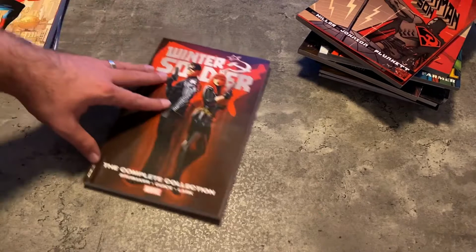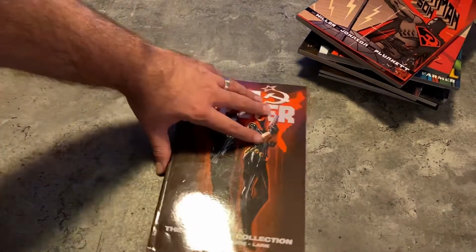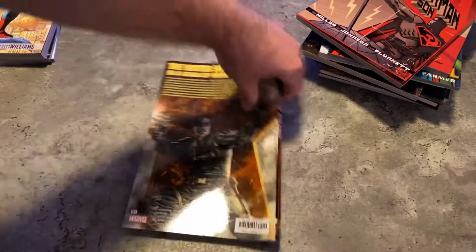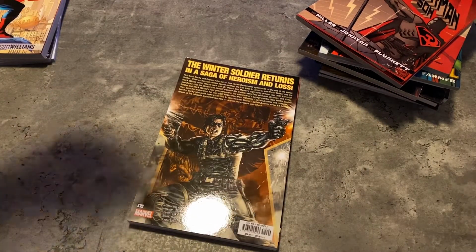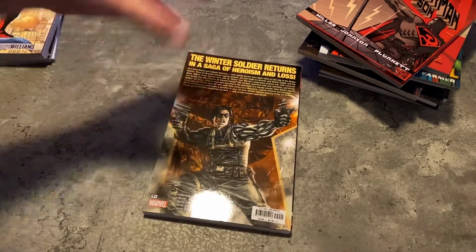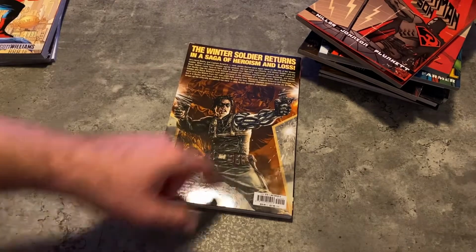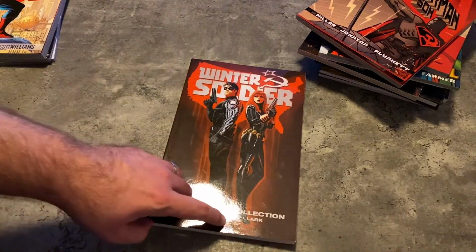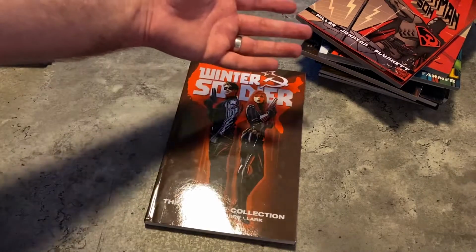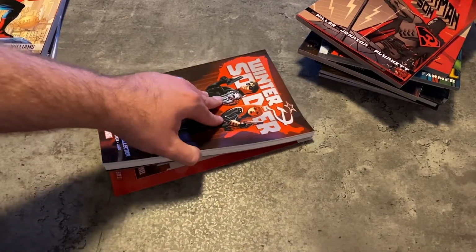So the final Brubaker book I got in this haul is the Winter Soldier complete collection. This has Fear Itself 7.1, which takes place after Fear Itself. Something happens to Bucky in Fear Itself, so I will have to go back and reread that before I read this. And then Winter Soldier 1 through 14, with Brubaker doing the writing, Butch Guice, again, picking up from the Bucky Cap days, and Michael Lark doing, I think, 2 issues in here.